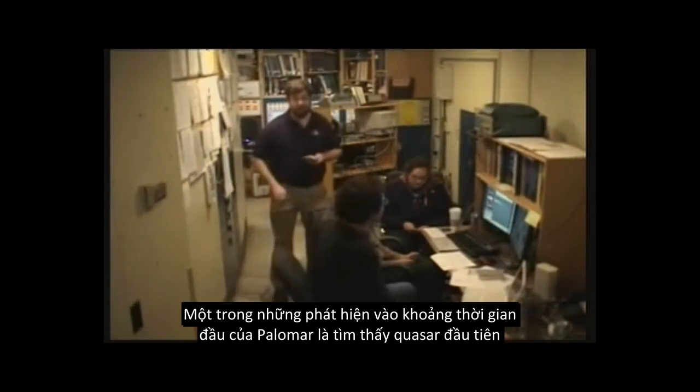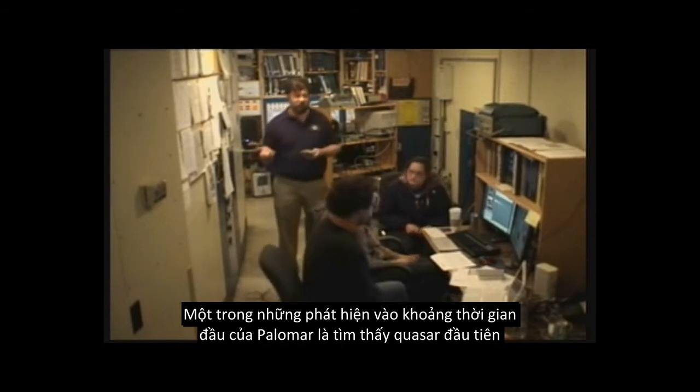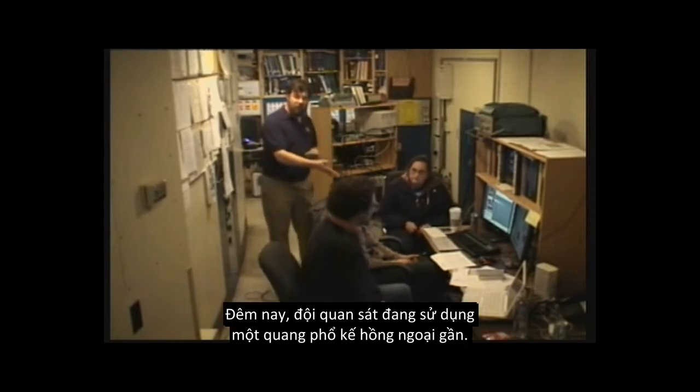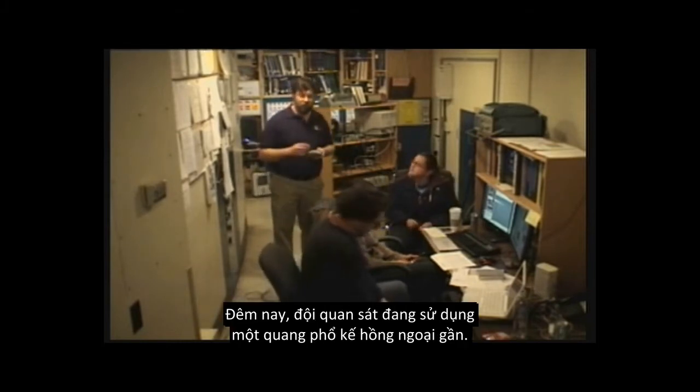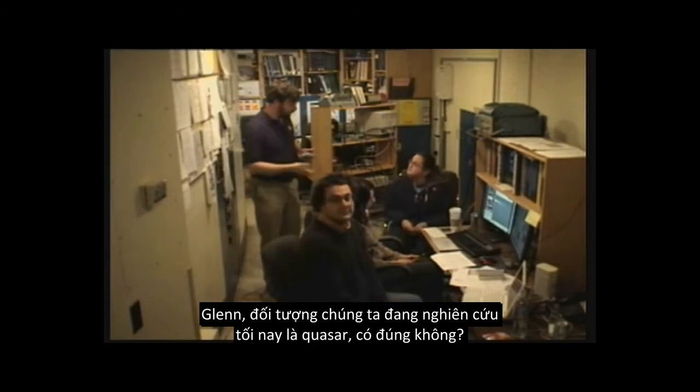Well, we've got a lot of things. It's kind of interesting that one of the big early discoveries at Palomar was the first identification of quasars, and the fact that quasars were at these large cosmological distances. That was a discovery made in the early 1960s. And as it happens, tonight our observers are using a near-infrared spectrograph. And Gwen, I believe you told me that what you're here studying tonight is quasars.